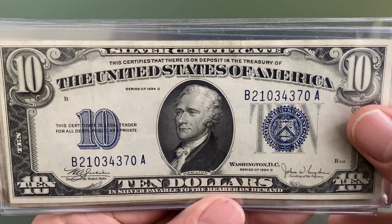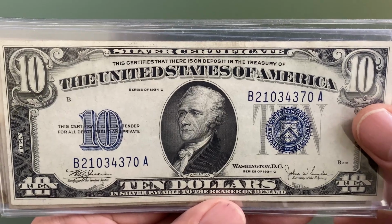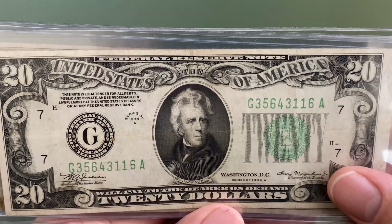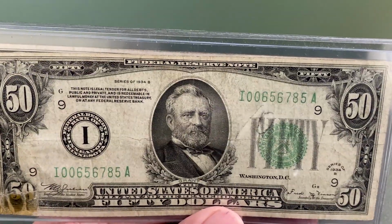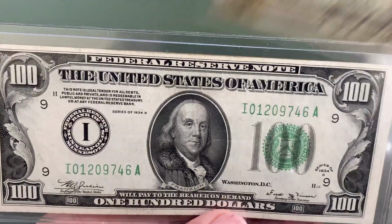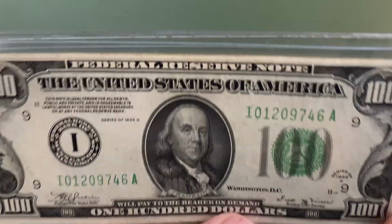I'll start the fronts with Founding Father and First Secretary of the Treasury Alexander Hamilton on the 10 silver certificate. War of 1812 hero and 7th President Andrew Jackson on the 20, Civil War hero and 17th President Ulysses S. Grant on the 50, and Founding Father and Inventor Benjamin Franklin on the 100.